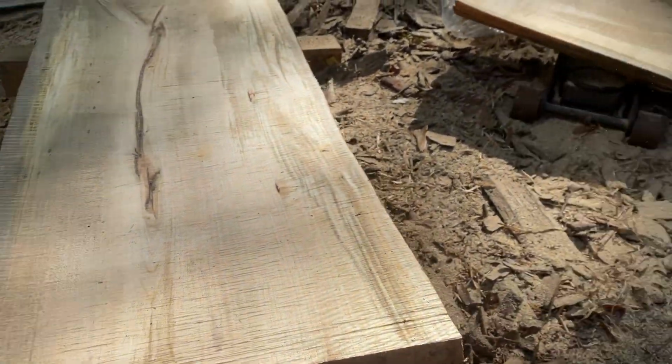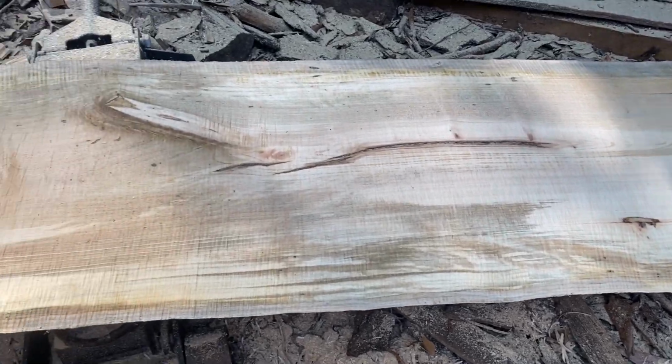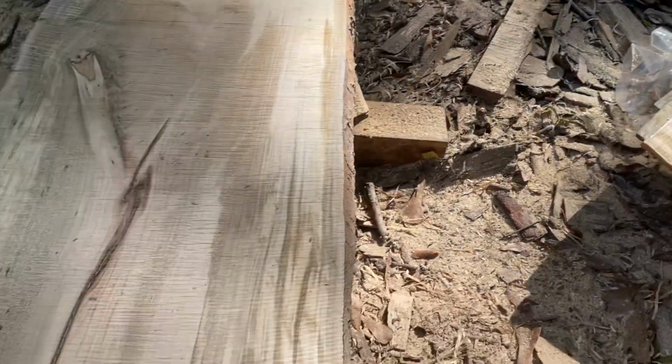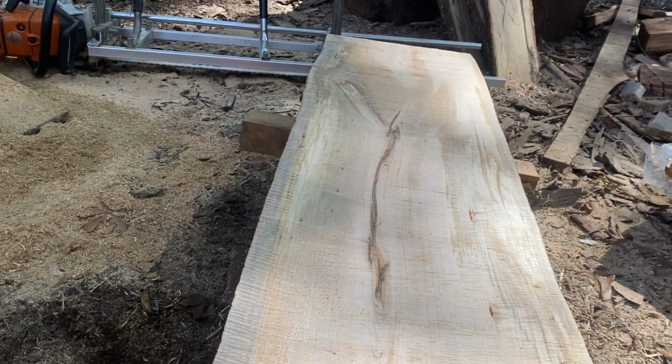But these boards are nice and solid, and I tell you what, they're pretty dry. I'm shocked at how dry they are. I haven't had them sitting that long. I did take the bark off, but that's about it.